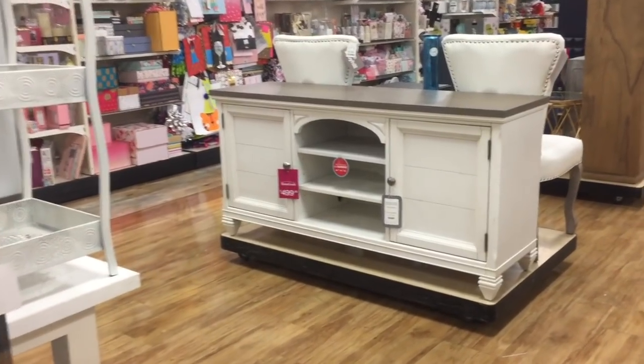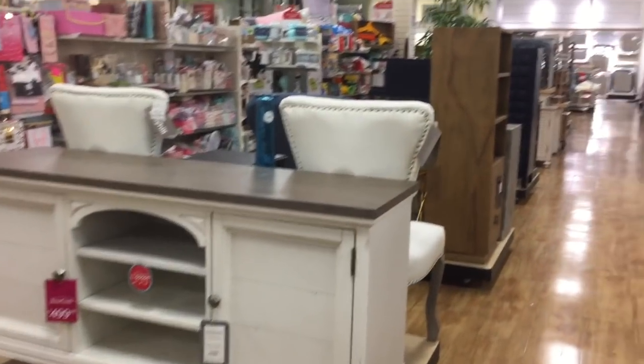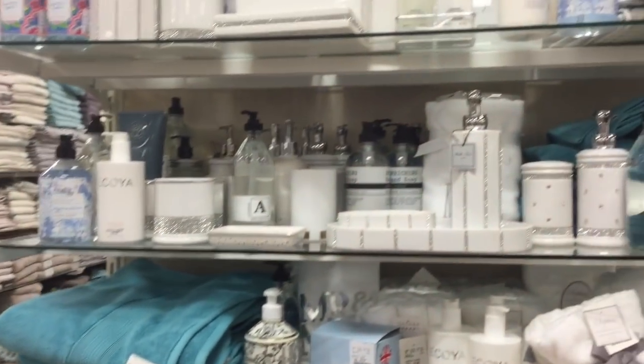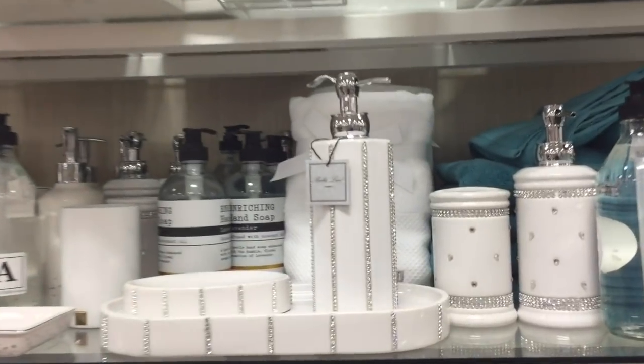Here we have another TV stand. Oh my god, I feel like I haven't been here forever. Because I haven't, it's been over a month. Oh, that's so pretty.